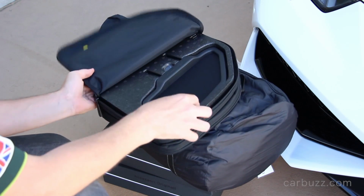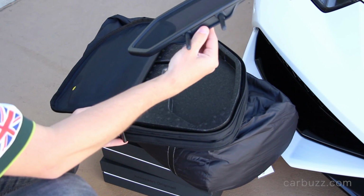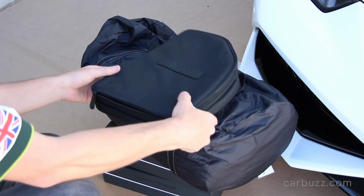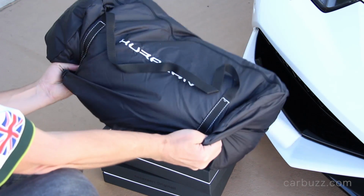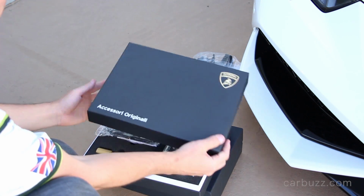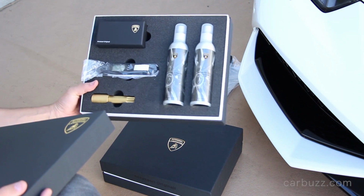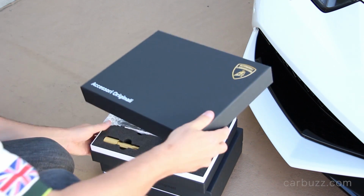What's this? This is the Lamborghini stuff you get here. What's that? It was like a screen or event of some sort. I was actually on Lamborghini's website asking them about what all this stuff is, and they were just like, "That's the accessory originale kit." Okay, but let's see what it is. What is all that stuff? Sprays for the car. Oh, for maintaining, like to clean the interior. Precisely. Clean those leather seats, maybe.